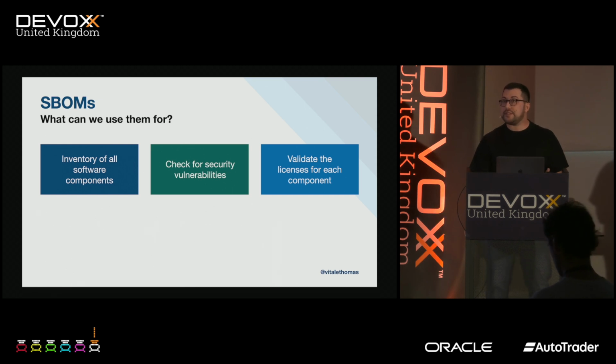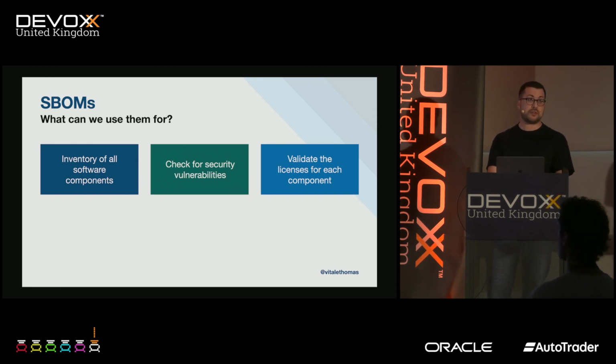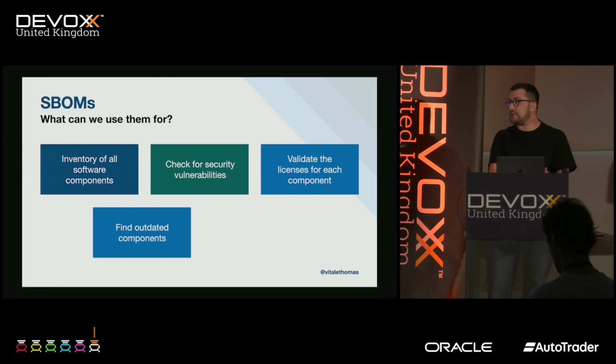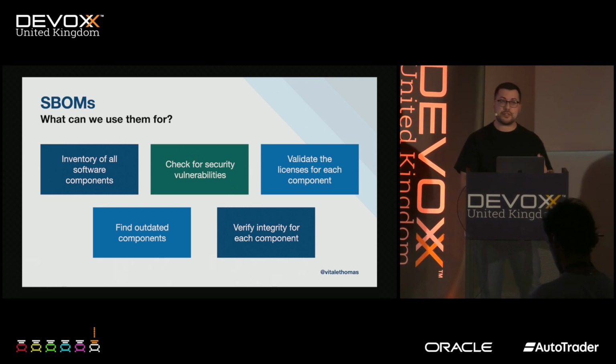Then we can validate the licenses as well. So is it an open source license, or are there some constraints I need to be aware of? Am I in violation of any of the policies? So I can do that if I know the list of all the components in my software. I can also find outdated components, because for each component in the list, I can check upstream if there's any newer version. Might be nice to know. And I can also verify the integrity. So I can get the original digest for each of these components and make sure that the dependency that ends up in my final artifact has not been tampered with.